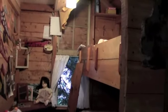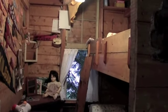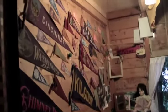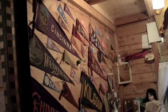This is my dad's room. And then mine and Jay's when we were little. And now Jay's kids. Well, Jay's kids too. And now it's Jay's kids. And those pennants were, most of them my dad put up when he was a teenager. And the solarium, well, this is the kitchen.